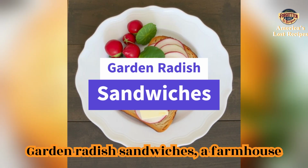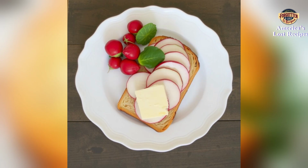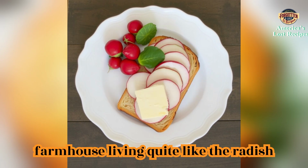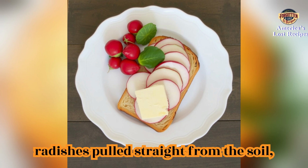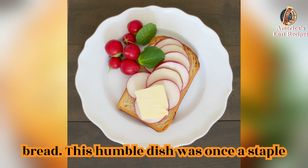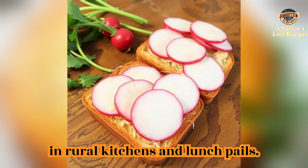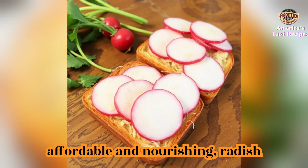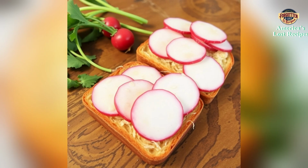Garden radish sandwiches, a farmhouse-style snack from the 1930s. Few foods capture the simplicity of old farmhouse living quite like the radish sandwich. Crisp, peppery radishes pulled straight from the soil, sliced thin, and laid across buttered bread, this humble dish was once a staple in rural kitchens and lunch pails. In an age when meals had to be quick, affordable, and nourishing, radish sandwiches offered exactly that.